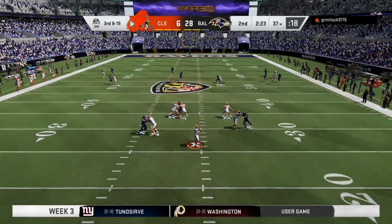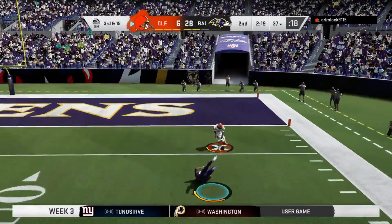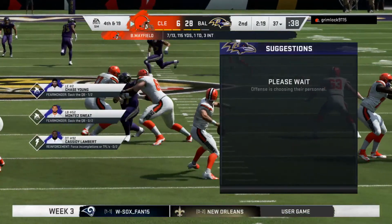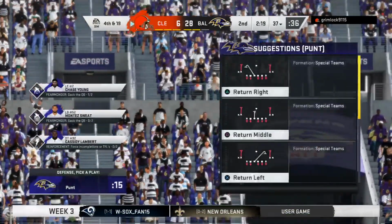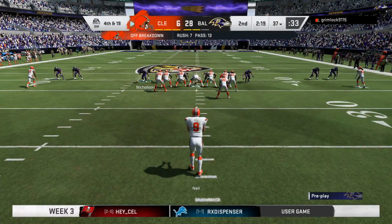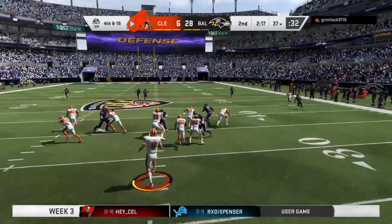Mayfield from the gun on 3rd down. He's going to air one out. Oh, he almost intercepted it. They're just forcing it into too many tough spots. That was almost a 4th pick of the game. And now 4th down. The Browns send out their punter now as he'll kick it away for the 2nd time.